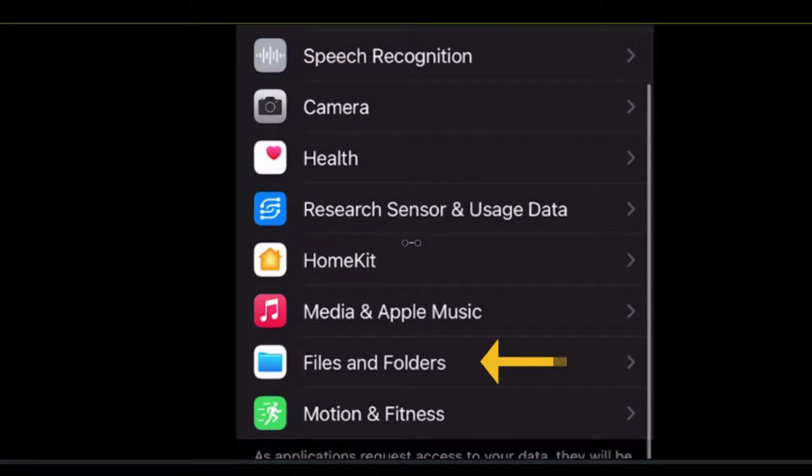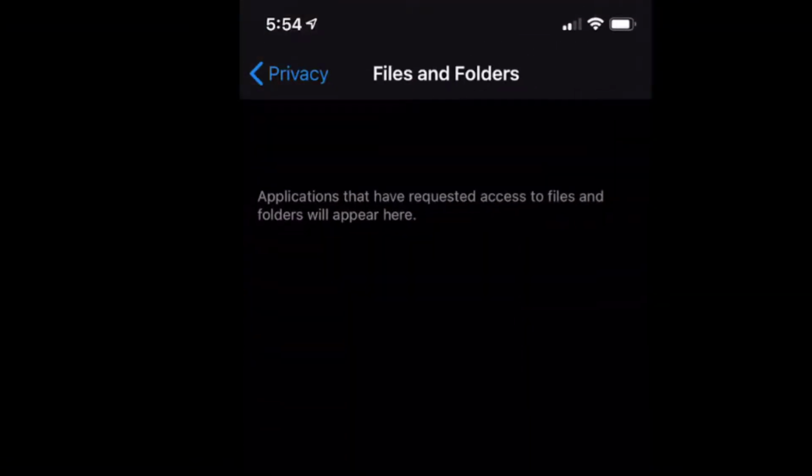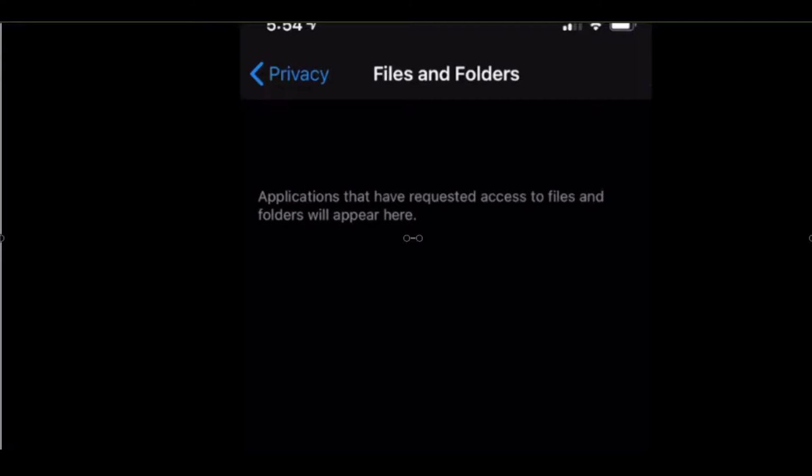Another important area to check is Files and Folders. Your privacy is in much better shape if this looks like mine. No apps are accessing this area.